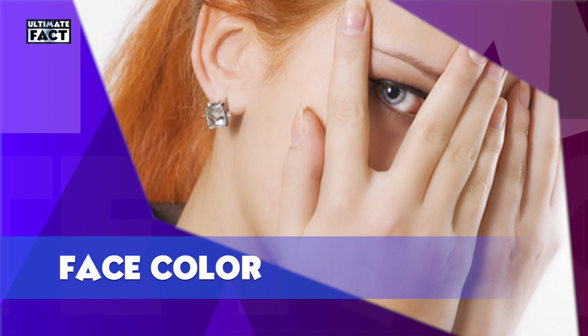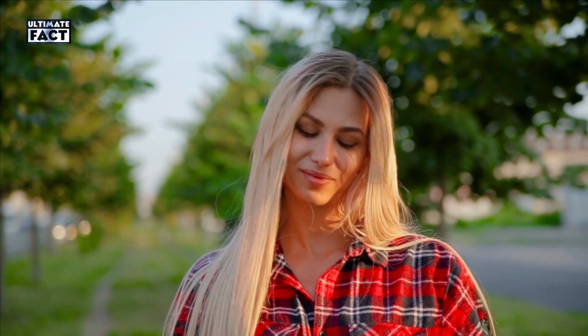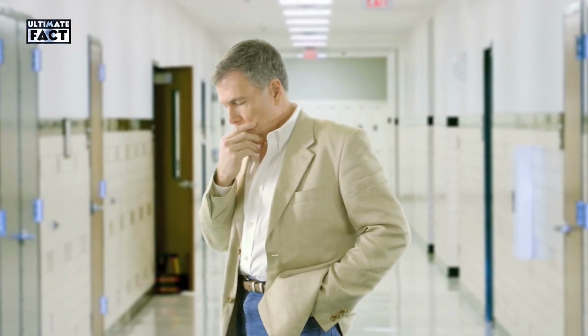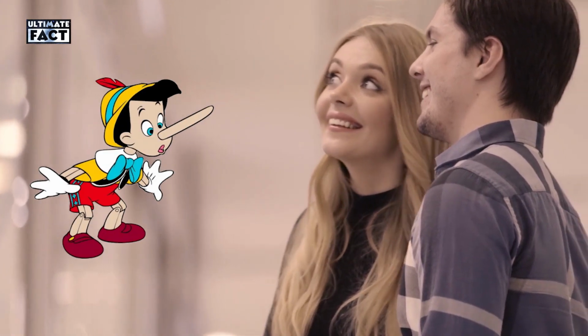Face color. We're all familiar with the concept of blushing. We blush when we feel hot or when we feel nervous or embarrassed about something. Some liars blush while lying, their cheeks turning a pale shade of pink. That's to be expected, since lying can be anxiety-provoking. But did you ever consider that the color of someone's nose could indicate that they're lying? It turns out that lying can be associated with the change in the color of the nose, either turning pale or red. This curious phenomenon has been dubbed the Pinocchio effect.